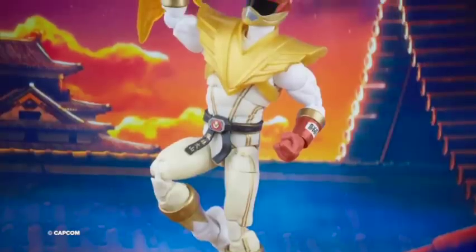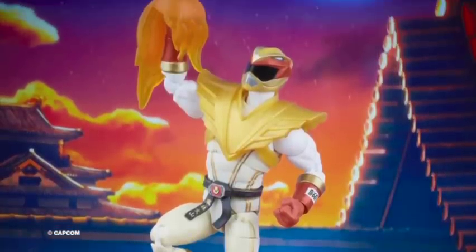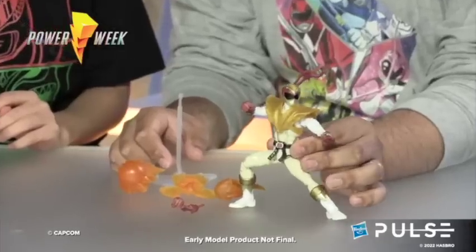Jordan, do you want to tell us about it? Wow, I think I'm feeling a little blue. Tell us more about the figure, Jordan. Let's take a quick close look. Ryu in all of his morphed Crimson Hawk Ranger glory has amazing articulation.